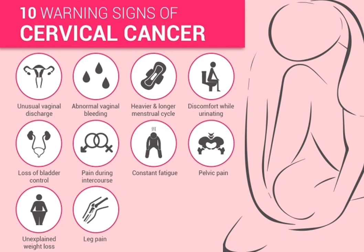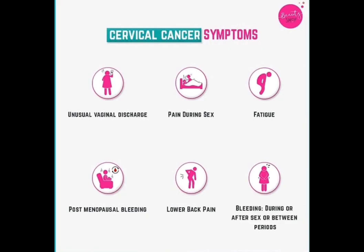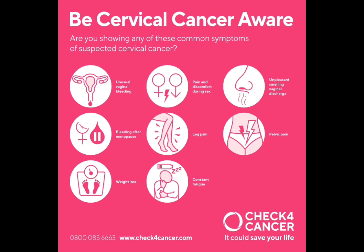1. Abnormal vaginal bleeding. One of the most common symptoms is irregular bleeding. This could include bleeding between periods, after intercourse, or after menopause. 2. Unusual vaginal discharge. An unusual increase in vaginal discharge that might be watery, bloody, or foul-smelling can be an indicator. 3. Pelvic pain. Persistent pelvic pain that isn't related to menstruation or other normal causes could be a warning sign.